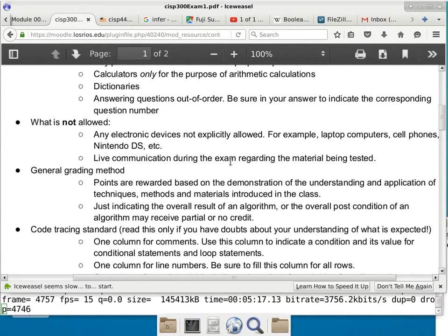Live communication is also not allowed during the test. The only person you can interact with is me. So you can ask me for clarification. I can only give you clarifications, which means I can clarify what a question is asking, but I cannot answer questions like, oh, I just forgot what this mod operator means, can you tell me what it means? I cannot give you that, because it is open book and open notes. It is in the notes, so you have to remember to study and bring the notes with you. In case you think you might forget certain details, bring the notes with you.